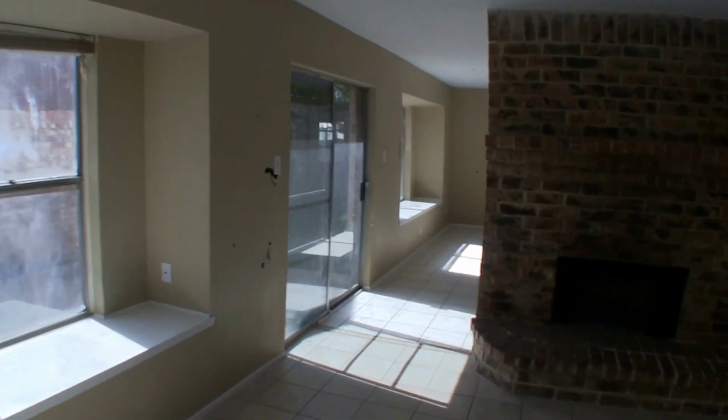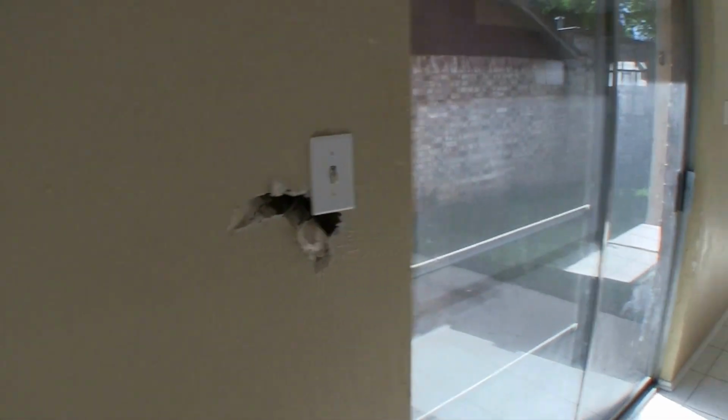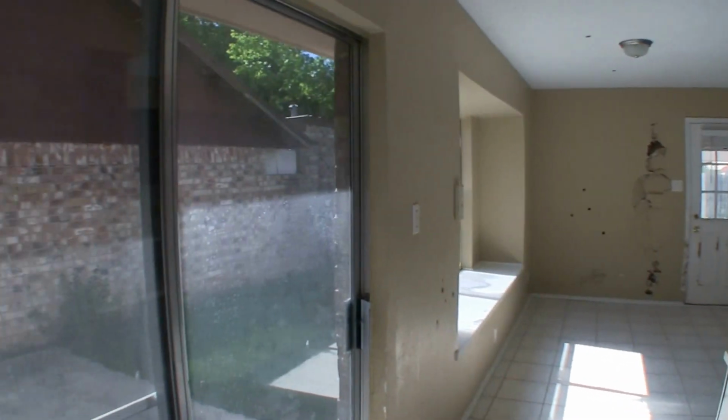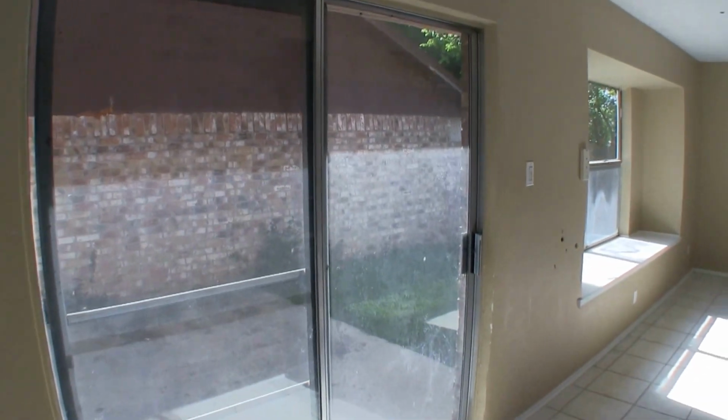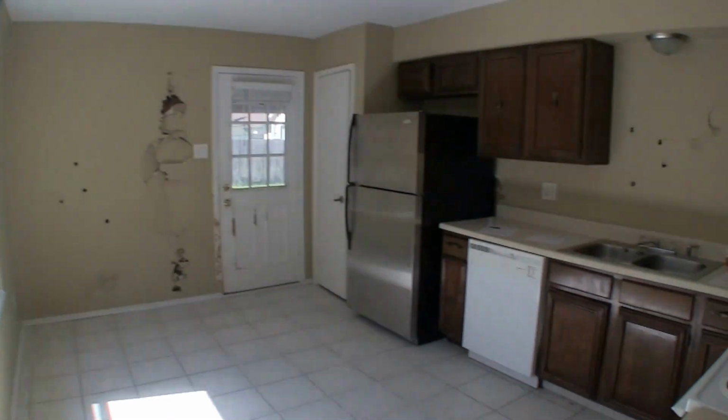Now, one thing you'll notice, there's a lot of sheetrock damage. It looks like some kids possibly got in and vandalized some of the walls. So you're going to want to come through and replace some sheetrock. Luckily, that's a pretty minor fix. You have a sliding glass door that takes you out to that side yard I just mentioned. And then we have your dining room and kitchen that's combined here.